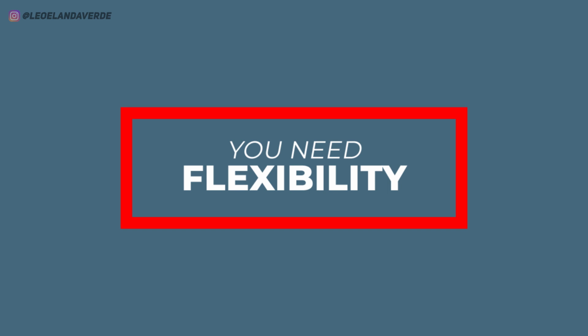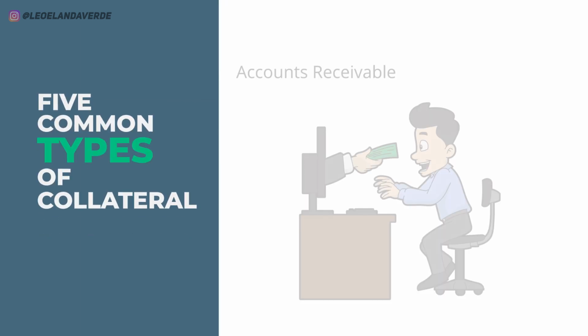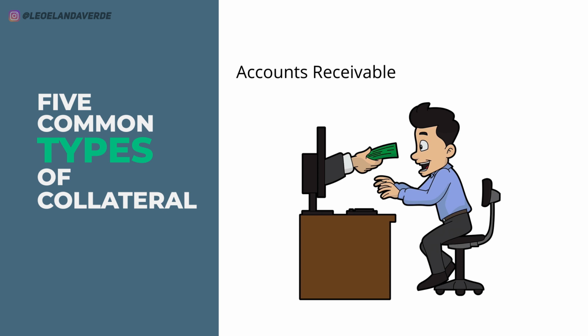So you want to keep reusing it. You don't want to keep using it to the limit, or you may risk turning it into a loan. Anyway, that's a conversation for another day. Okay, so let's get into the 5 most common types of collateral used in asset-based lending.